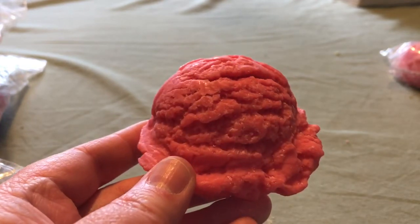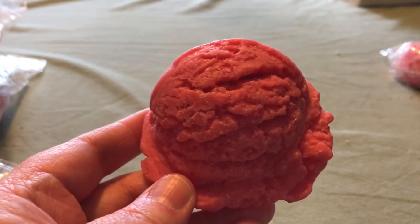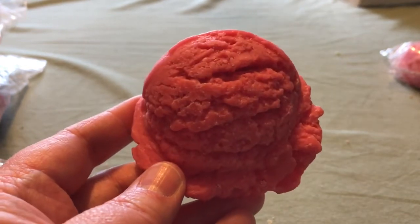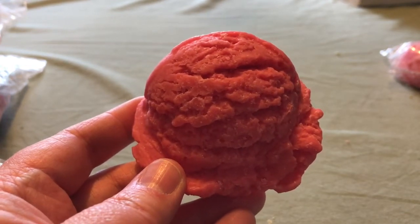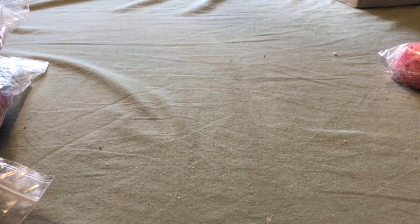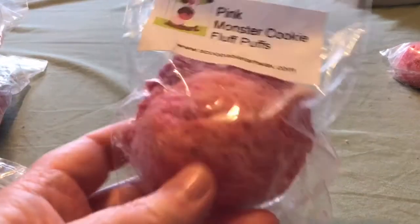These can be cut in half or thirds, maybe even fourths, depending on the strength of the scent. I usually do thirds, but this is really good. I like the pink sugar added to the Monster Cookie Fluff Puffs. I've had a lot of Monster Cookie Fluff Puff blends, and this one is awesome. So I do like that a lot.